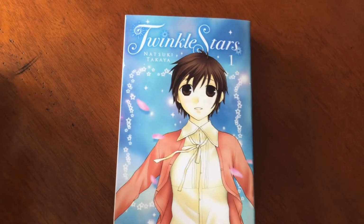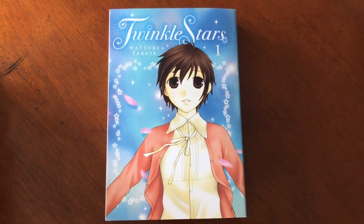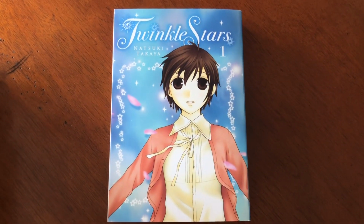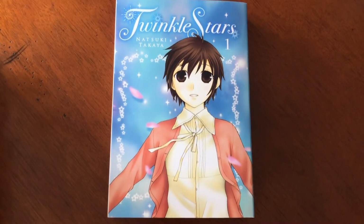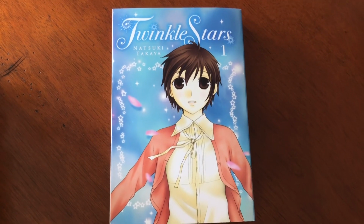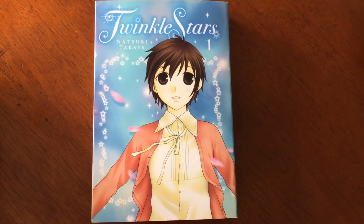And then the last volume of manga in this haul, thank you for sticking with me to this point. If you have, I appreciate it, is Twinkle Stars Omnibus Volume 1 by Natsuki Takaya, who is the same mangaka and creator of Fruits Basket. Believe it or not, I have actually never read Fruits Basket, which is really shocking considering it was one of the main big shoujos that people were into back when I was in middle school. But yeah, for whatever reason, I just never picked Fruits Basket up for one reason or another.